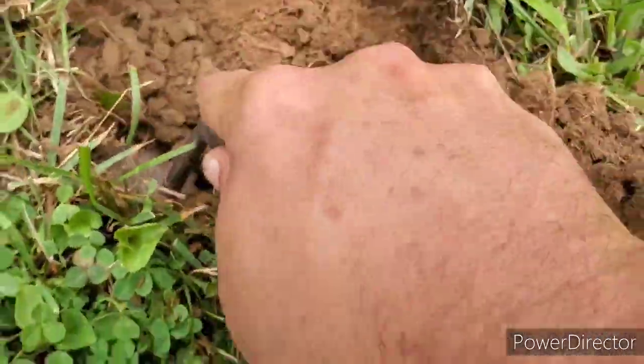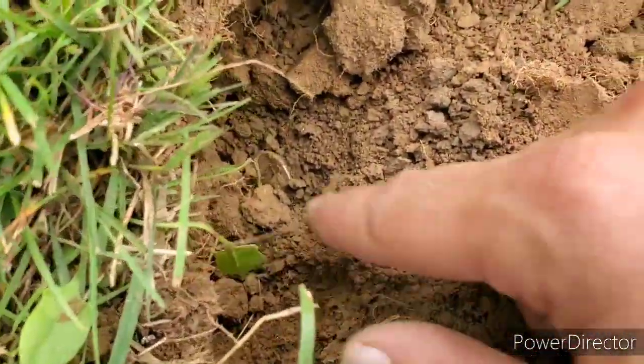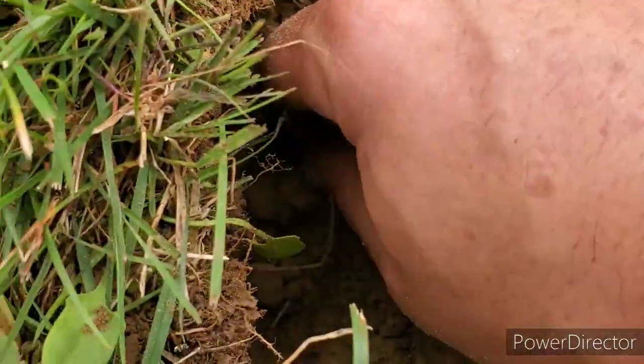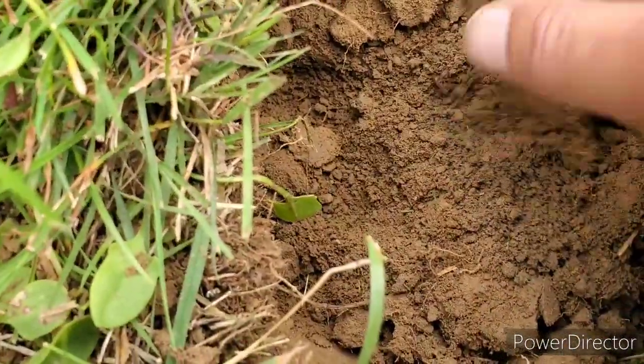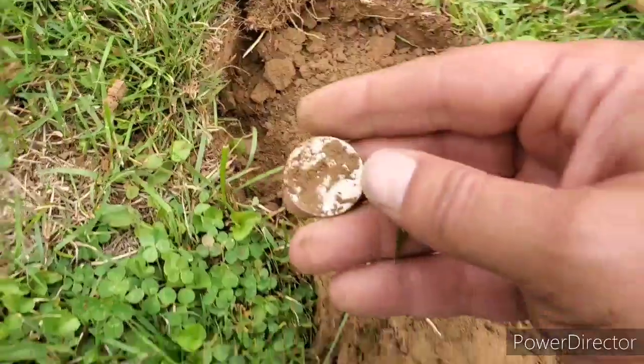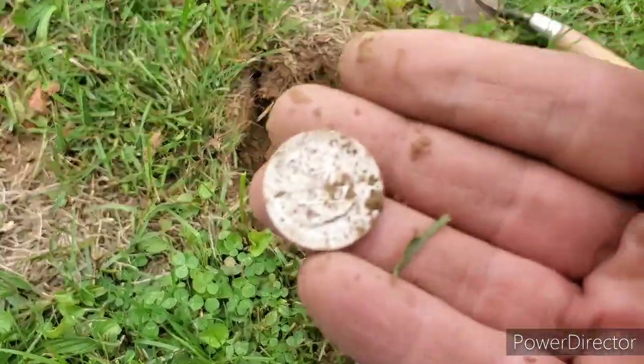Again, apologize for the moving around. Oh, I see silver. Check that out. Looks like another quarter. Oh, it certainly is. And it is a very wiped SLQ. Check that out.